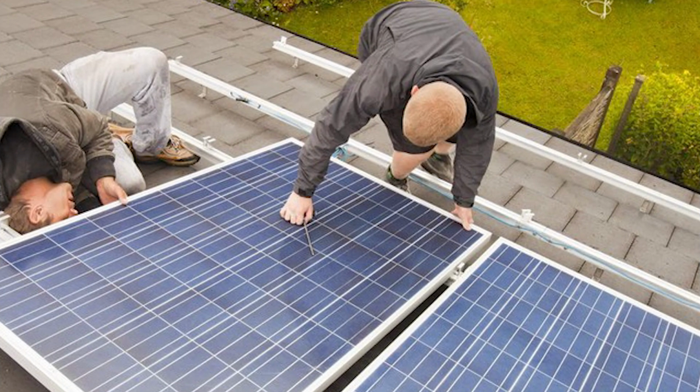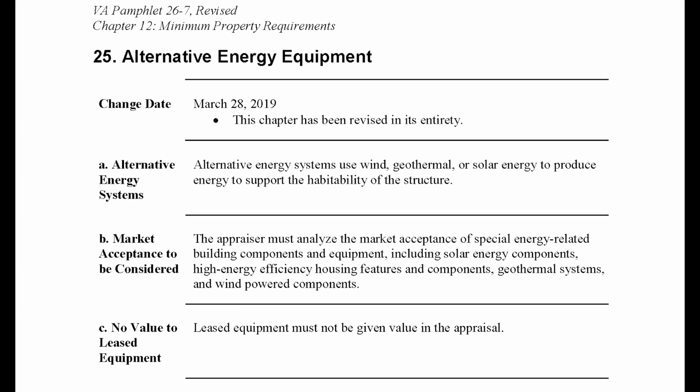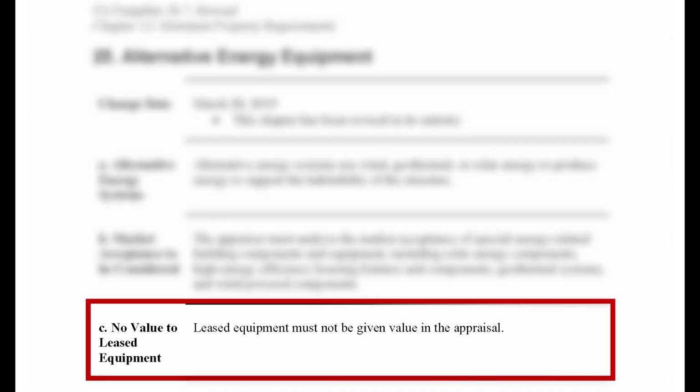And the biggest thing I want you to get out of this is that if you lease the equipment, you're not going to be given any value on the appraisal. You have to own the equipment to be given value. Still get a VA loan, so that's not an issue.